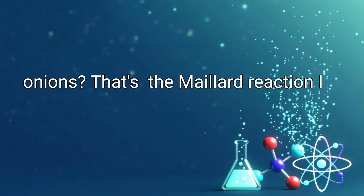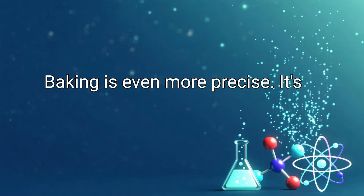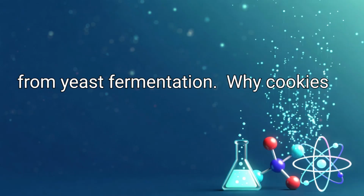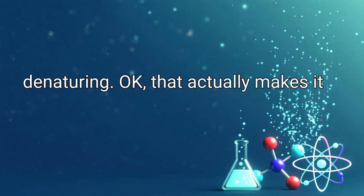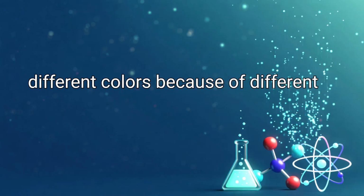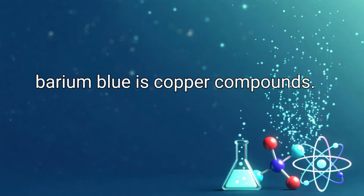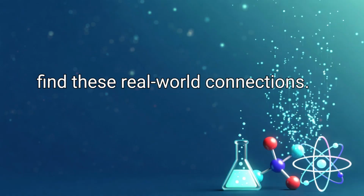Caramelizing onions, that's the Maillard reaction. I never thought about cooking as chemistry. Baking is even more precise. It's basically edible chemistry experiments. Why does bread rise? Carbon dioxide from yeast fermentation. Why do cookies spread? Fat melting and proteins denaturing. Okay, that actually makes it more interesting. Fireworks have different colors because of different metal salts. Red is strontium, green is barium, blue is copper compounds. So the first tip is to find these real-world connections.